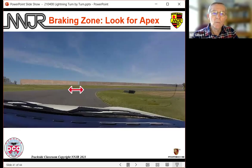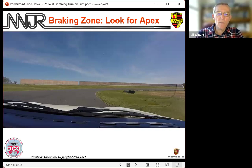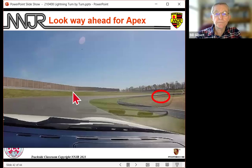So, once we're into the middle of the banking, our eyes should be looking all the way around. We can be managing the speed of the car with the gas pedal. If we've come in really fast, we're just going to want to stay off the gas and let the car turn a bit and scrub off a little bit of speed, because we really can't accelerate until we get much further around in this photo.